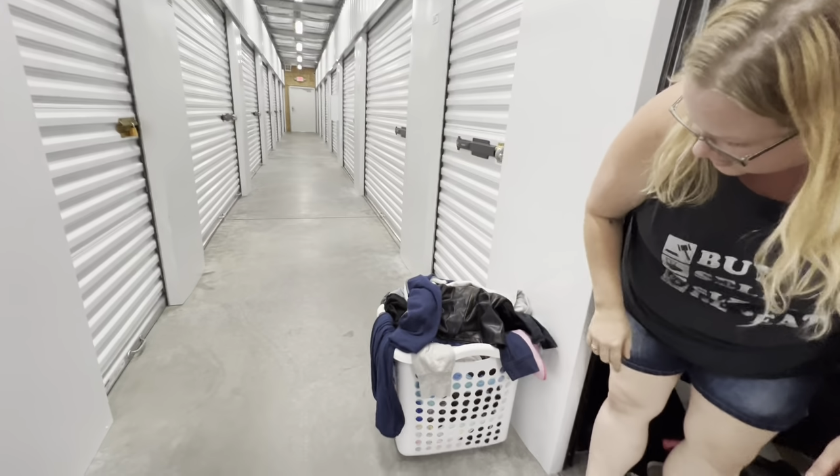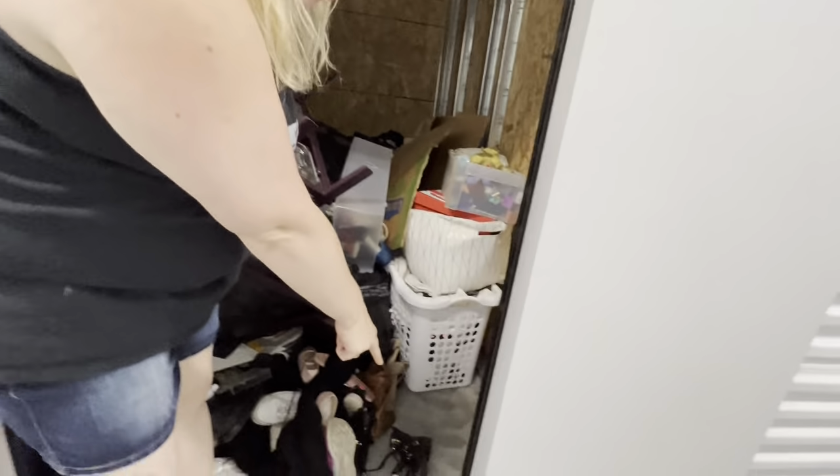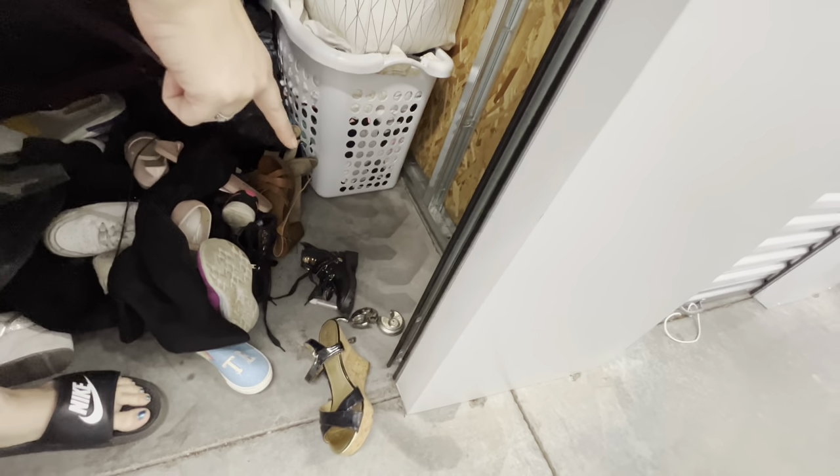Looks like blankets and clothes. Yeah. See, the lock's been cut twice. So she was telling me this is a manager special because they already sold it once and the buyer backed out and the backup bidder didn't want it either. So that's why it's a manager special.